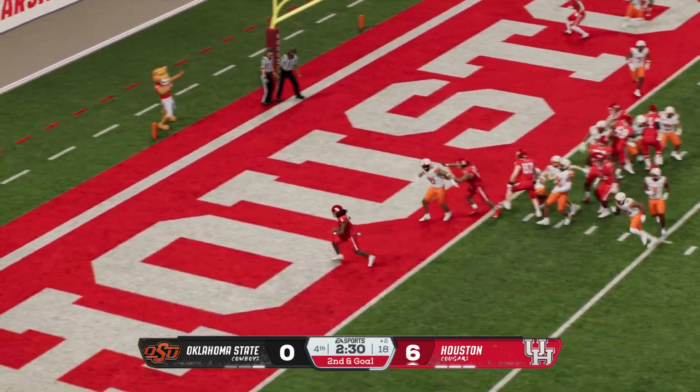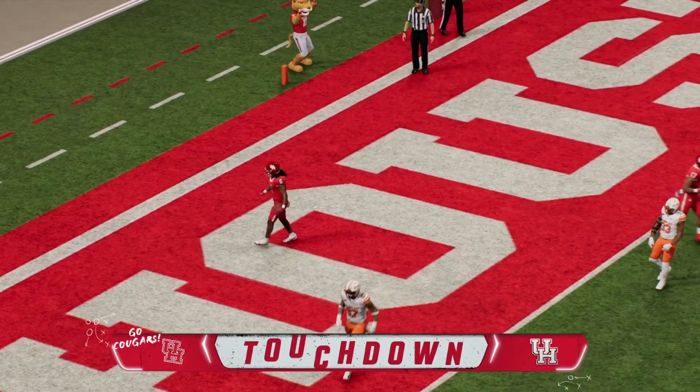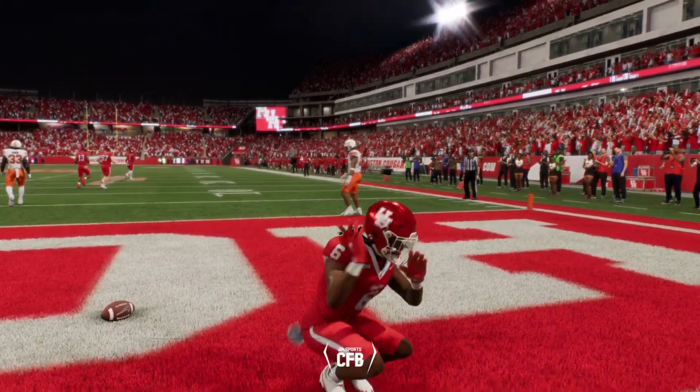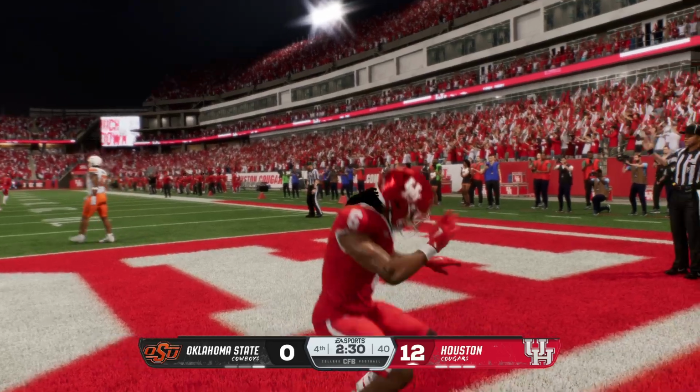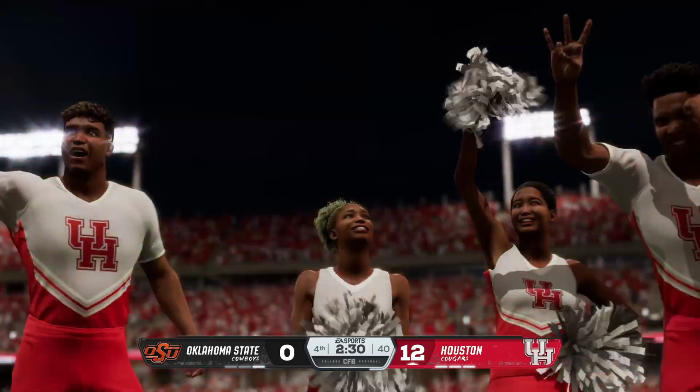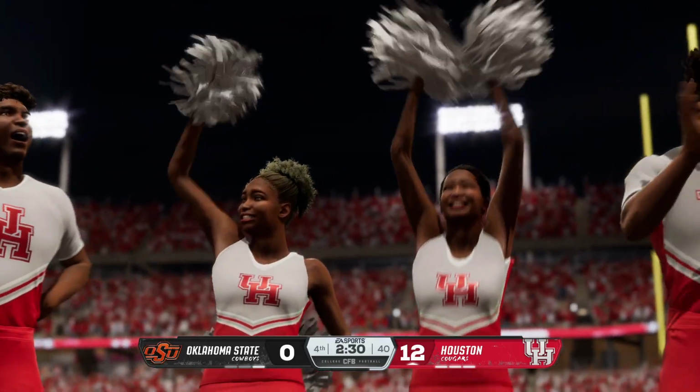They'll keep it on the ground to the left, stiffing the goal line. And he takes it in for the score. Touchdown, Houston. Hello. And that is a drive and a score they absolutely had to have. Now making it a two-possession game late in this one.